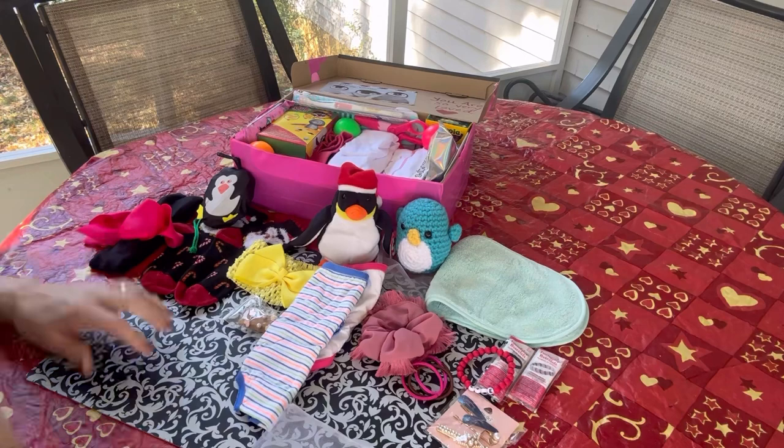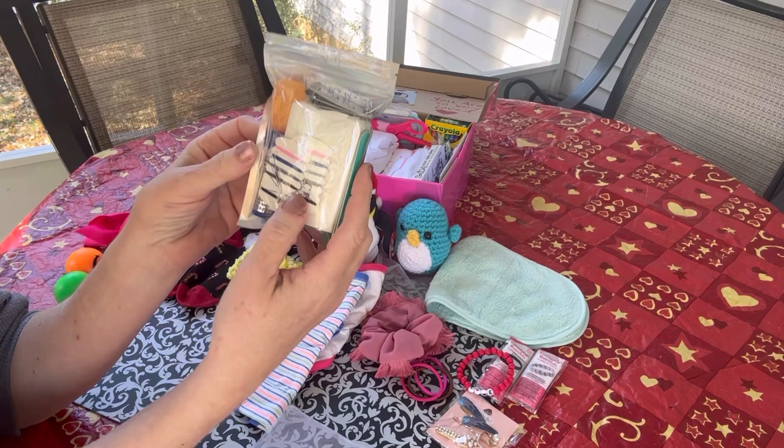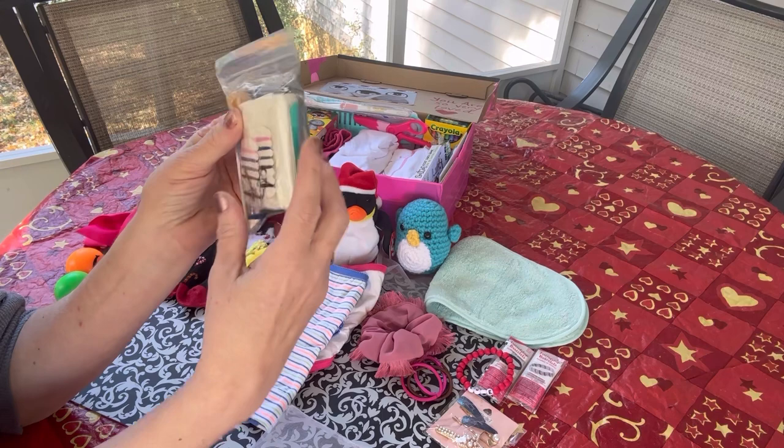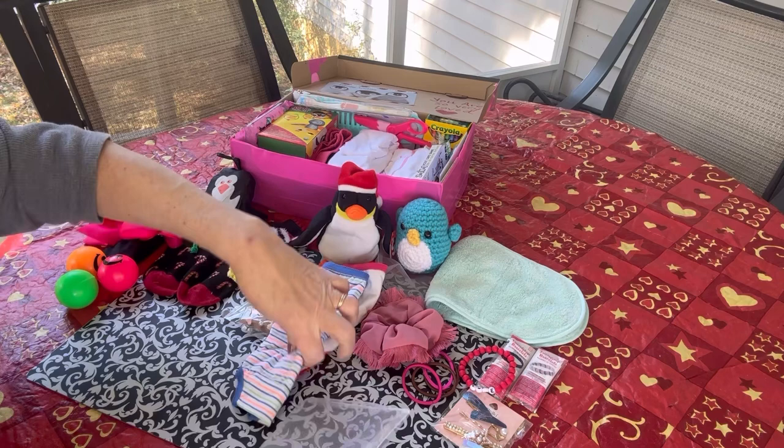I'm back. She has 3 bounce balls, 3 different colors, pink, green, and orange. She has a hygiene pack here with a bar of soap, 2 mending kits, a York peppermint patty flavored lip balm, a cap for her toothbrush, nail clipper, some nail files, and some band-aids.